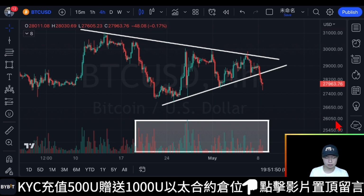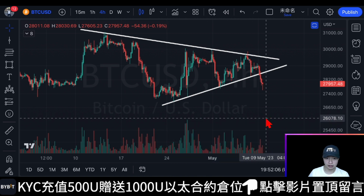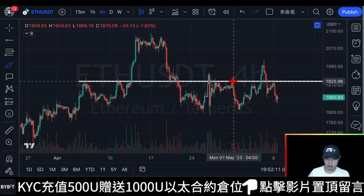If we don't see the bears being more dominant, the probability of a crash happening next is relatively small. It's unlikely. We should pay close attention to the price action when it's approaching the support between 27,000 and 26,500. I won't simply open a short position in trend trading based on the current situation. What about Ethereum? Ethereum is slightly more dangerous.